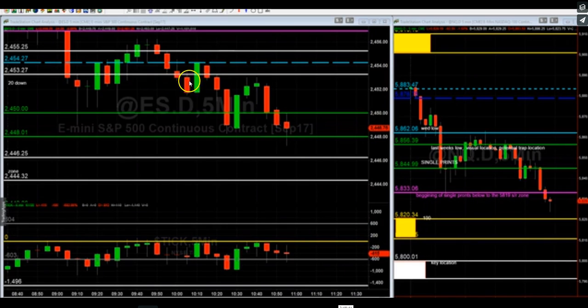Now, notice we've started to roll down. My location that I'm looking to find responsive buyers again is 24.46 1/4. Now remember, at this point, I'm still down on the day, just slightly more than 2 points. Right now, here's what's changing at this point in the day, and I think it's really important to understand. We're deep in the hole. We're 25 to 30 points down by the time we get to 24.46 1/4.